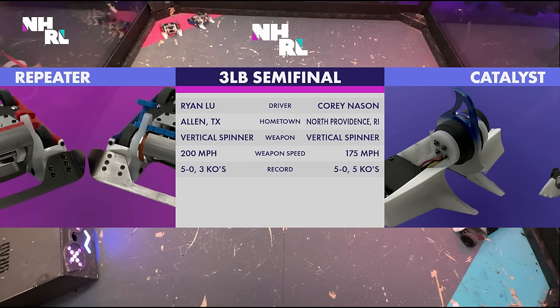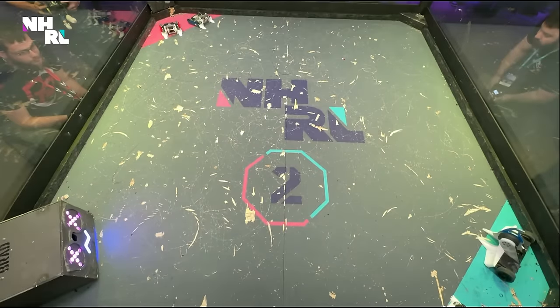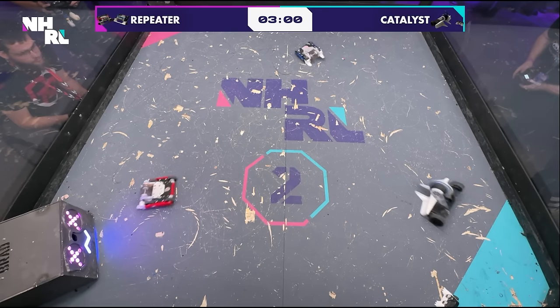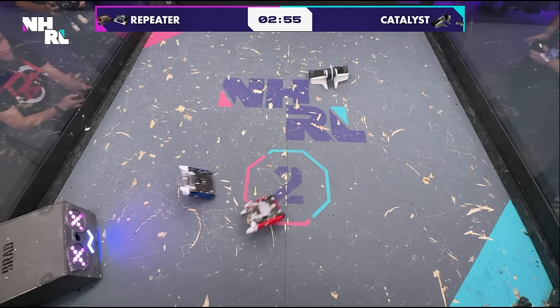We've got Ryan Liu on the left with Repeater Squad, the vertical spinner multibot. On the right, we've got Corey Nason's Catalyst, the huge vertical spinner, spinning slightly slower, but with a much larger spinner. They're both 5-0. We'll see. Can they deal with a multibot here? Can Catalyst take two at once? He's done it before, and he can do it again.